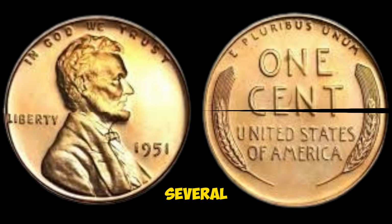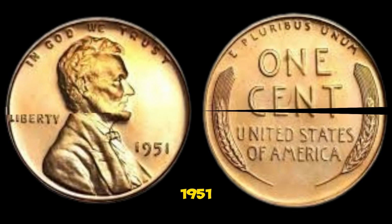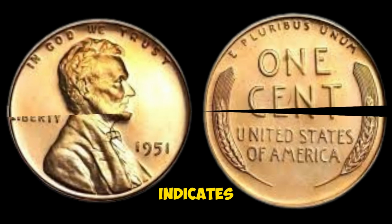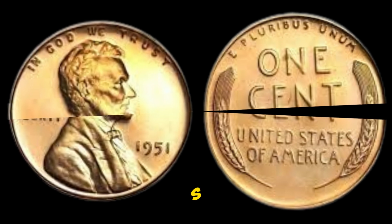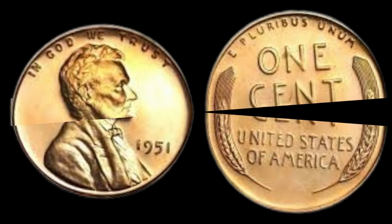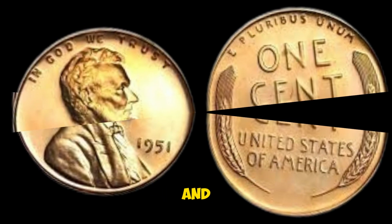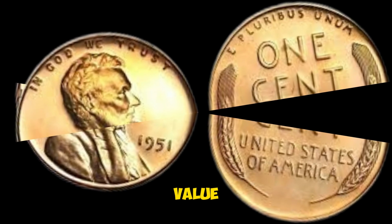Mint produced several different versions of the Wheat Penny, with the most notable being the 1951 S. The S mint mark indicates that it was produced in San Francisco. The 1951 S Wheat Penny is particularly rare because of its limited production and high demand among collectors. This specific penny has become famous for its striking details and overall condition, which contributes significantly to its value today.